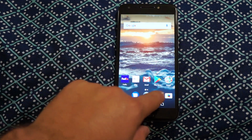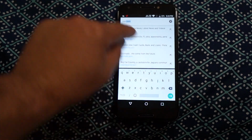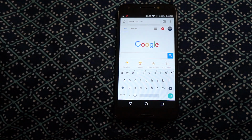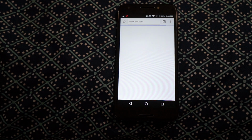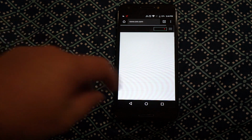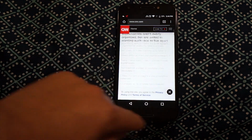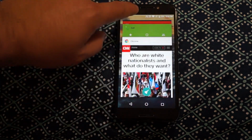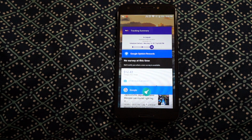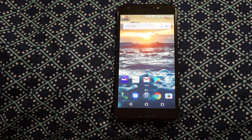We can go ahead and launch the browser. Let's go to CNN. And you can see it does load up pretty quick. Not too bad. Multitasking. It's pretty smooth, as you would expect. Go ahead and clean that up.